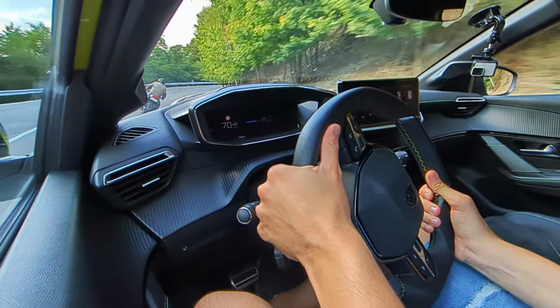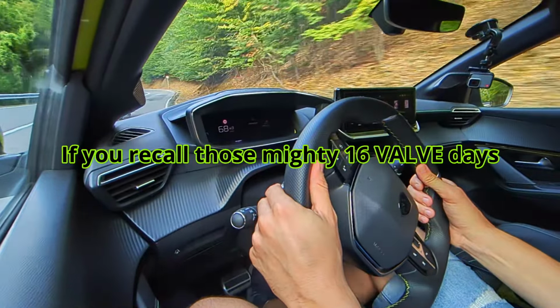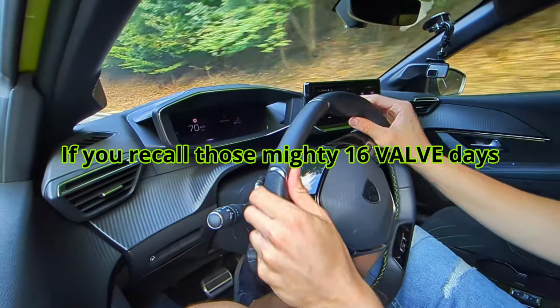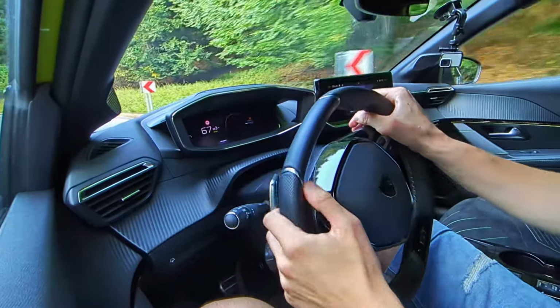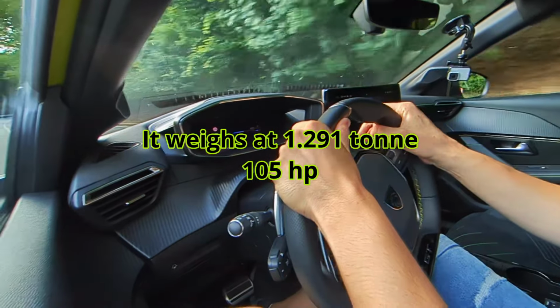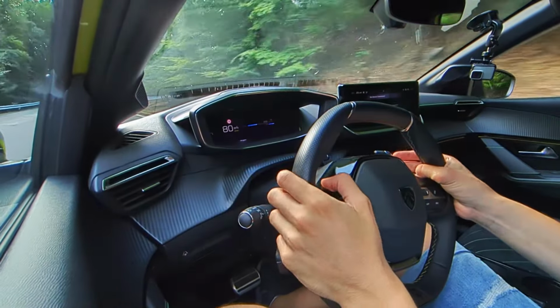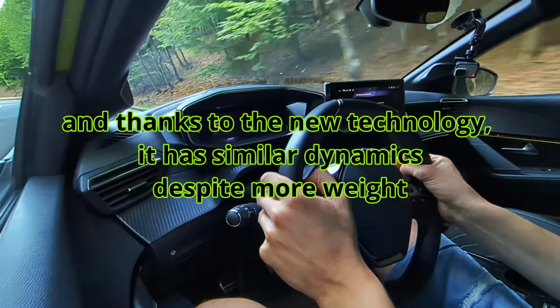In the past, you could have a good car with 130 horsepower because the cars were light. And nowadays, the cars are very heavy, but this car, despite being 1300 kilos, it's still considered lightweight today. So you can basically enjoy having a lightweight car this way.